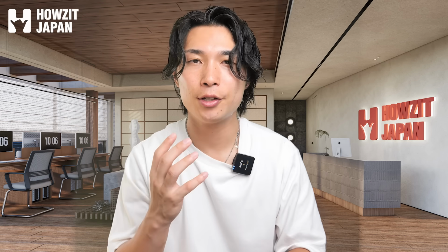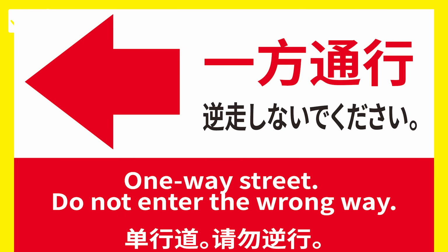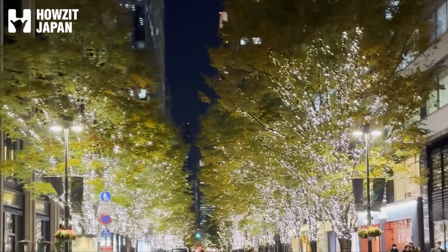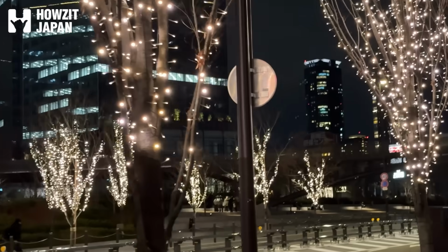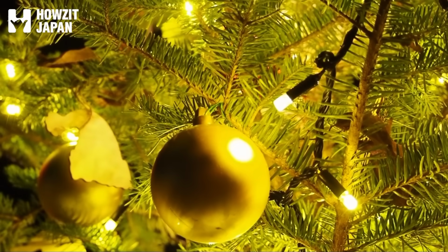And here too, it is important to follow the flow of people. Many streets are one way, so if you move with the flow, you will enjoy the lights without stress. In this way, you can enjoy the city lights with good manners just like locals do. And don't stop with only illuminations.